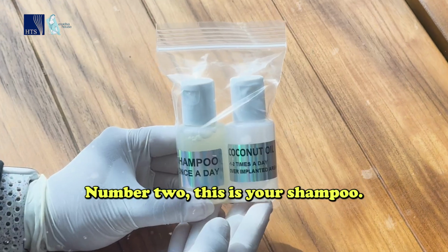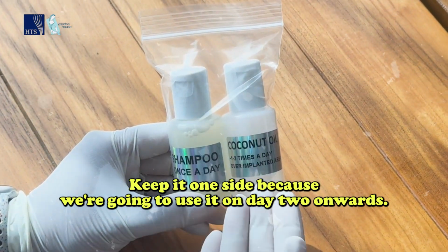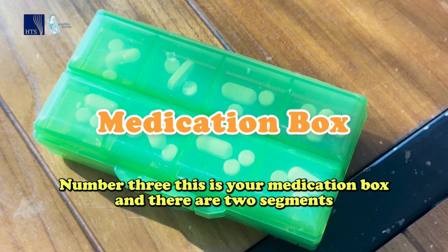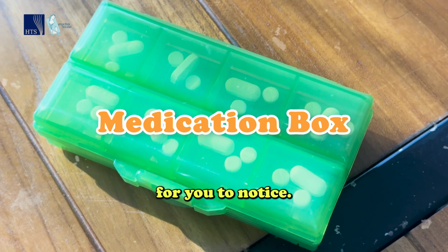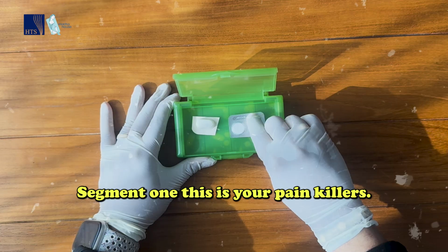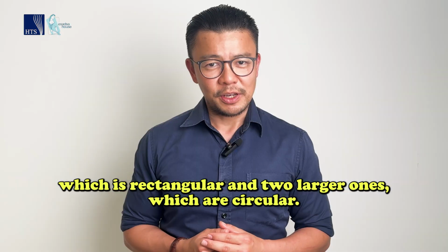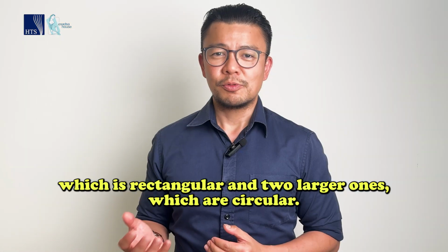Number 2, this is your shampoo. Keep it on one side because we're going to use it on day 2 onward. Number 3, this is your medication box, and there are 2 segments for you to notice. Segment 1, this is your painkillers. You will notice one smaller one, which is rectangular, and 2 larger ones, which are circular.